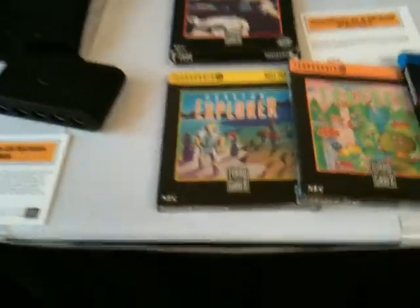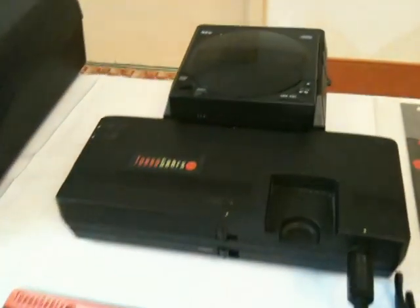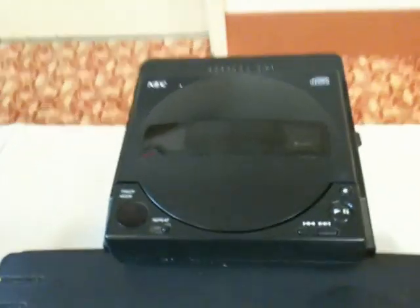Of course, you guys have the games. We got Dungeon Explorer, Fantasy, and Bomberman, and R-Type. Of course, this was the add-on to the TurboGrafx, that CD add-on.